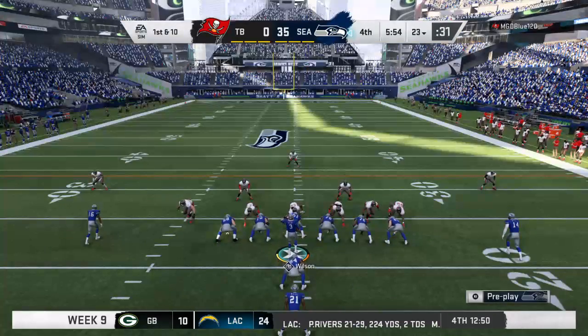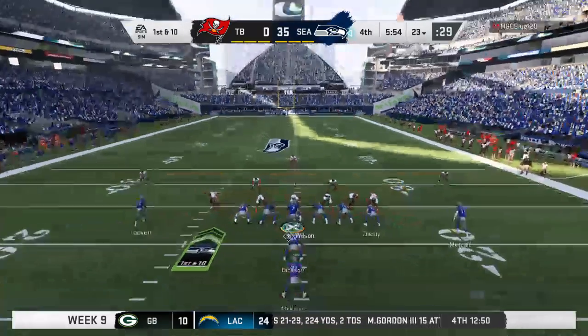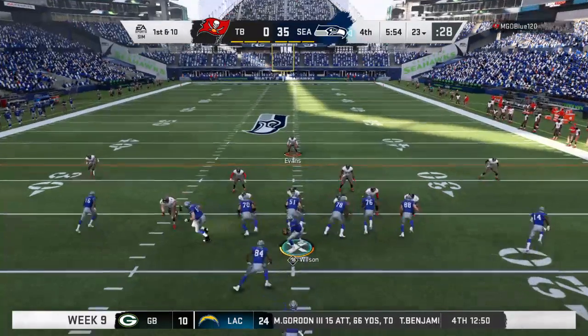Coming to the line here to begin their next drive, the Seahawks offense. And, Charles, we are in the midst of a very one-sided affair.